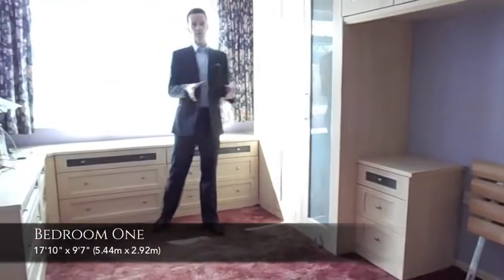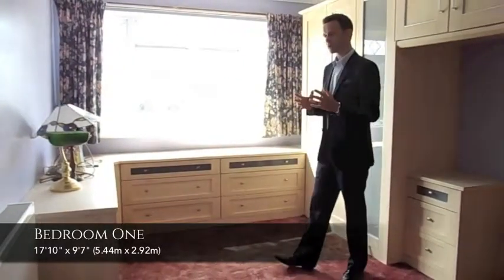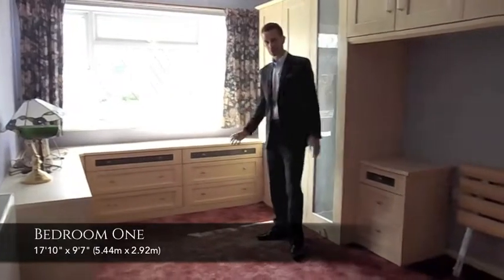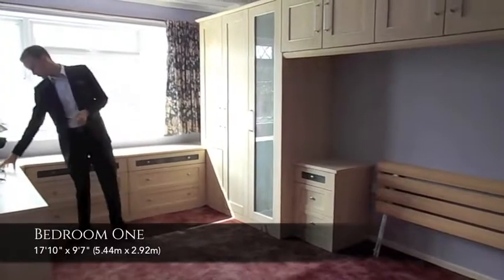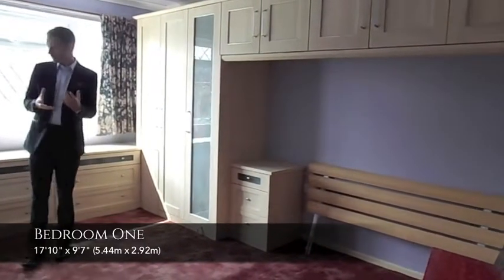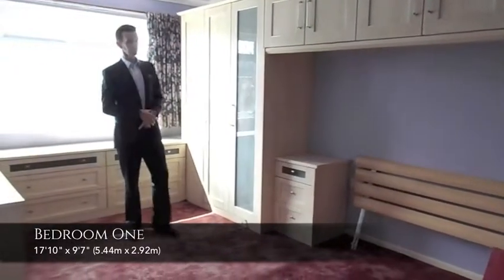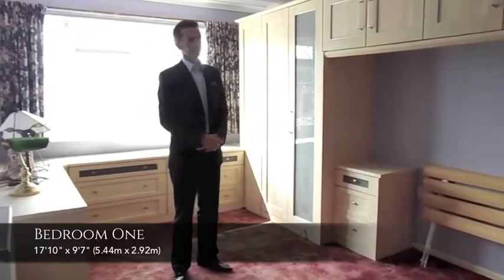Previously, the layout of this bungalow is quite traditional in the sense that the sleeping accommodation is all towards the front of the property and the living accommodation is all towards the back. You've got two double bedrooms at the front here. This particular bedroom is 17'10" by 9'7". The other double bedroom is 12'9" by 8'8". So you've got two good doubles here actually, and that third is also a comfortable bedroom as well.